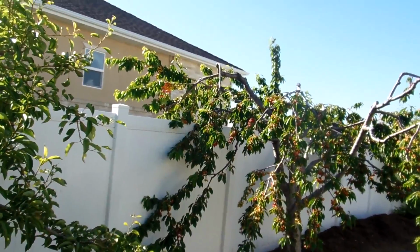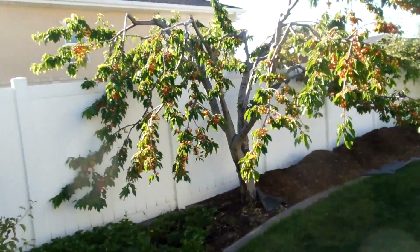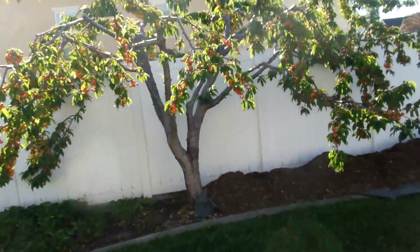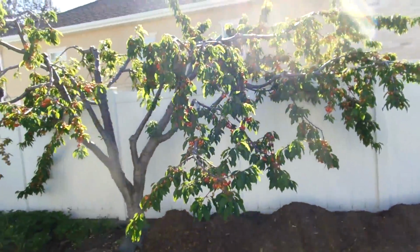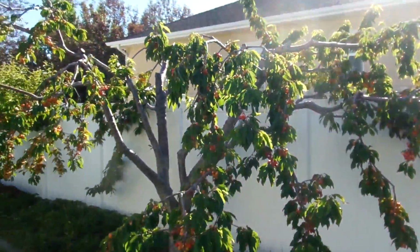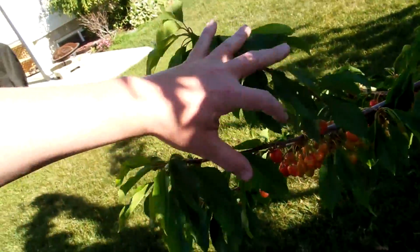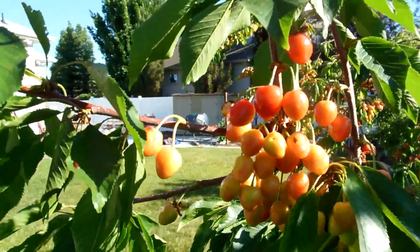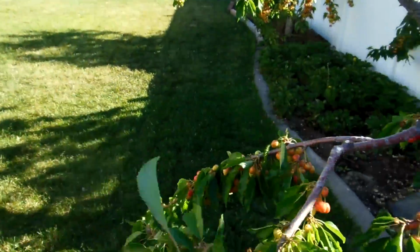The cherries are getting, as you can see, red. Most of them are past the yellow stage now, or in the yellow stage at least, getting the blush, and then a lot of them are actually, as you can see, turning red. So we have lots of slightly red, lots of yellow, getting the blush and all that stuff. So all the different stages there.